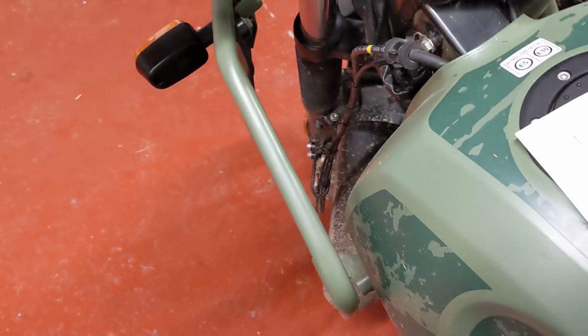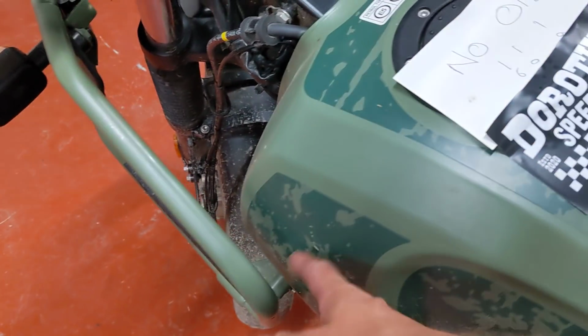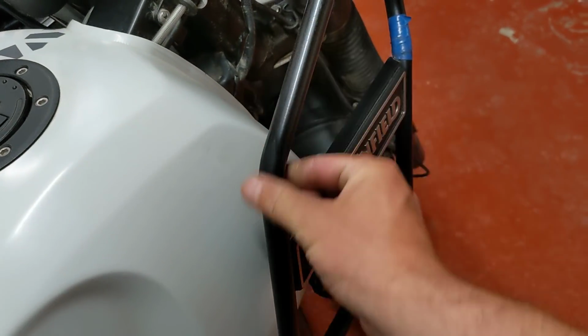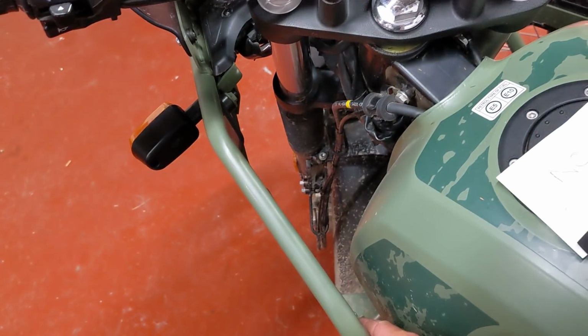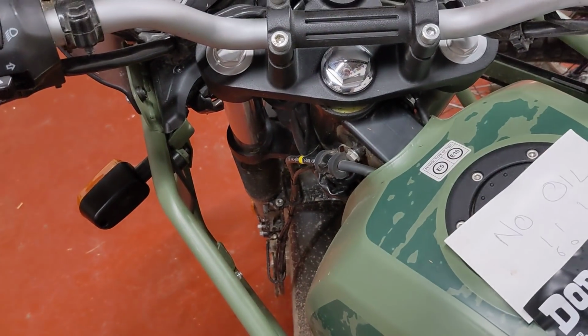Somebody let me know that when they dropped it, these bars bent into the tank, which I'd never known before. Maybe it was an issue with the old tank frames, but these have definitely been redesigned on the new one, and I wonder if they've been redesigned to make them not as strong, or the result of them being redesigned has made them not as strong.